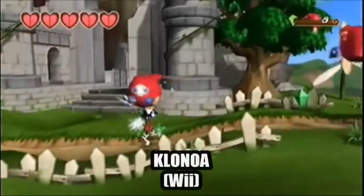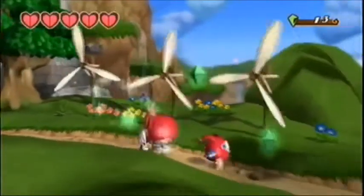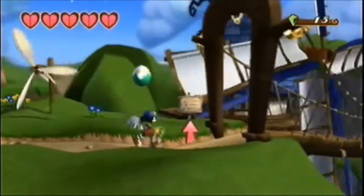Now, speaking of platformers, the next one I want to show you was originally on the PlayStation, and I loved it. I never really got a chance to play it other than a demo, but I found it for the Wii, and that's Lonoa. This game's full of color, it's got cutesy music, it gives you a cavity, it's so sweet, but it's a lot of fun too.